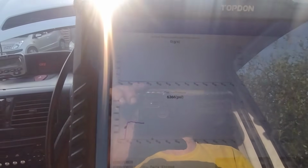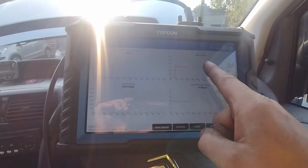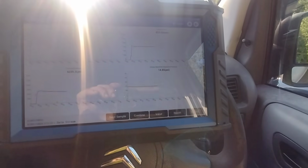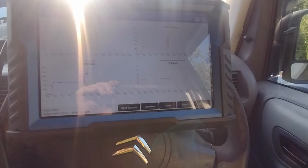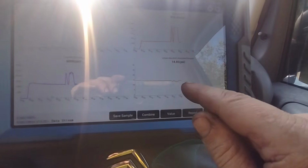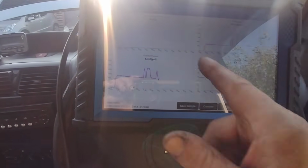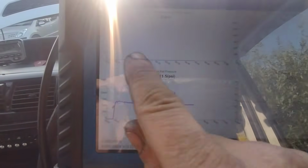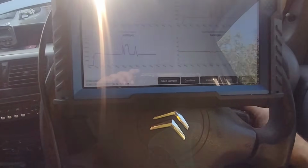Grams per second is stuck at 0, so there's a problem. 0 grams per second, engine RPM has gone up, and the boost pressure, if I rev it, it's at 14.8. There's no boost. It's not going up there, it's just going down. Rail pressure's okay, so we've got no airflow and no boost. They just stayed the same. When I blipped it a couple of times, it actually dropped in pressure.